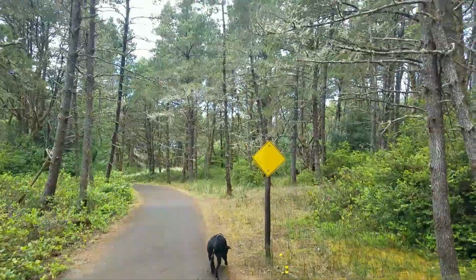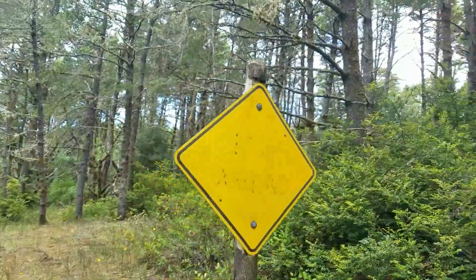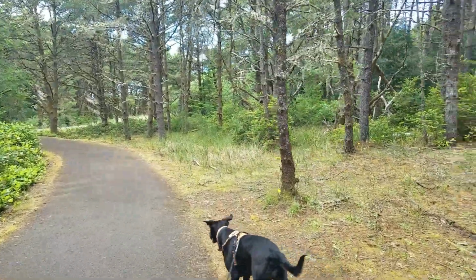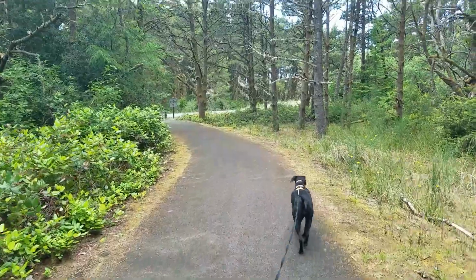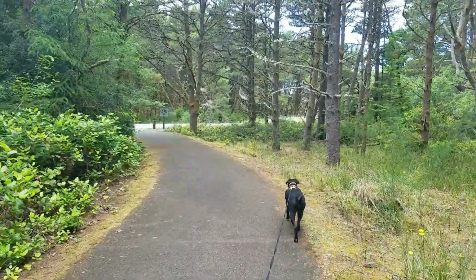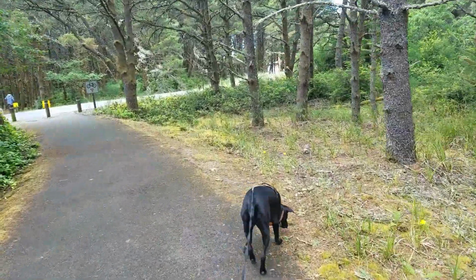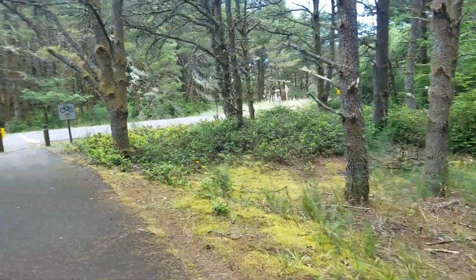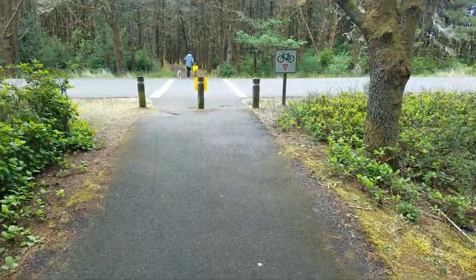Coming up to the end, stop ahead sign worn out. But I guess makes sense enough. We're going to cross the street up here. We'll be able to see the check-in area up here on the right. And another walker. So we're going to go through the tent area now.